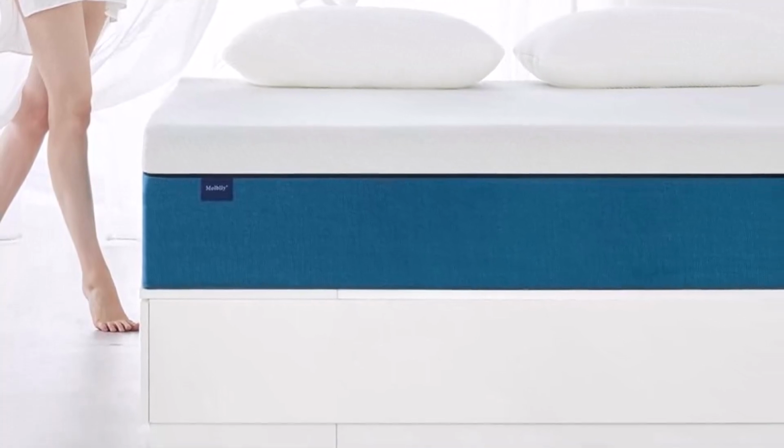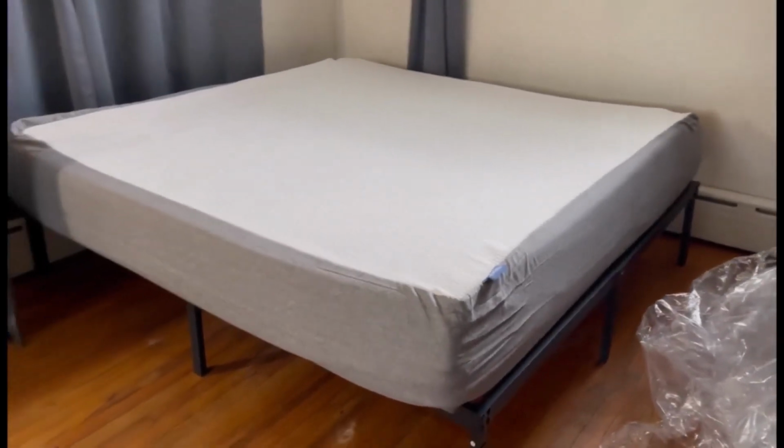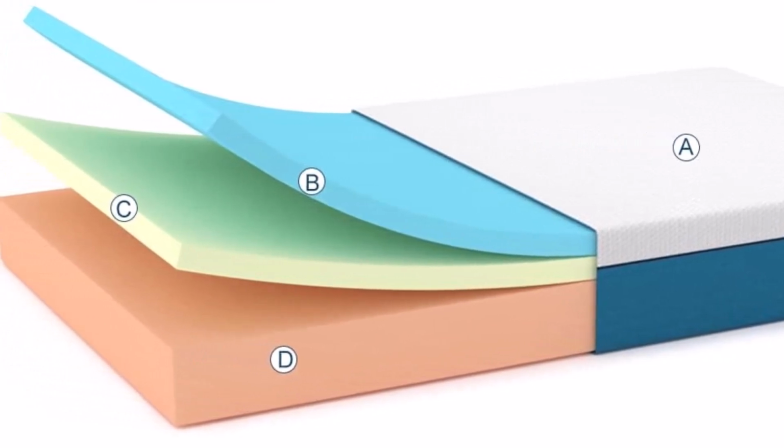What we like about it: comes with 10 years of service support. Breathable and skin-safe. Foam is safe. What we don't like about it: might not expand fully out of the box.